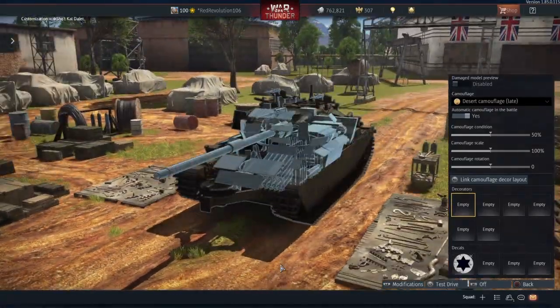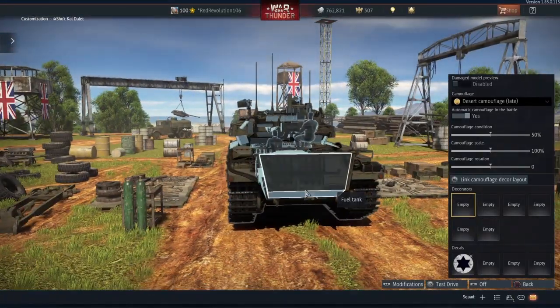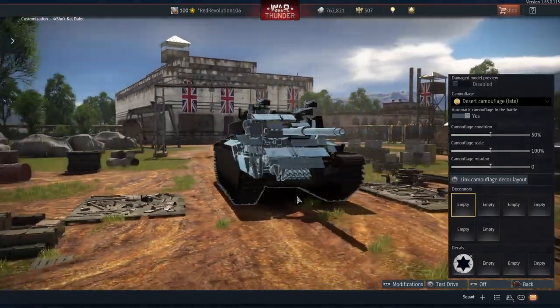Here we can see where the ERA plates are located. The ammo rack is dead center of the tank. Big ass diesel engine here in the back with the fuel tank at the rear. Engine and transmission also in the rear of the tank. Shitloads of ammunition all over the place.